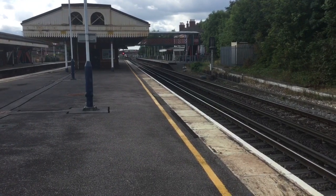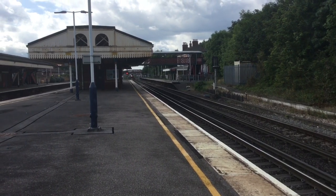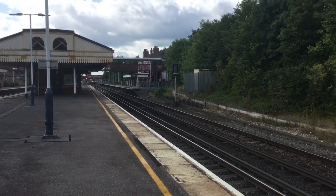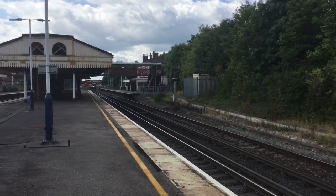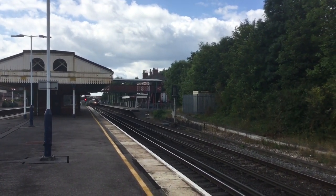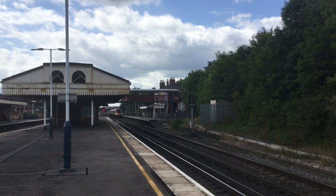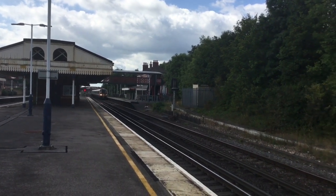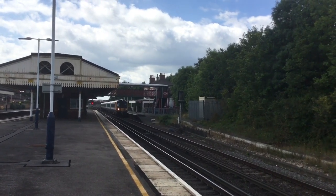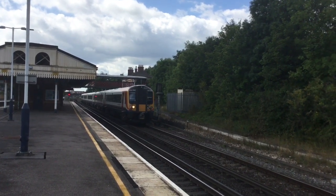Through now is the stopping service, with a class 444. And we also should have a Southern service in a minute, as it just has passed Brighton, but the barriers have not come down yet. The barriers are lowering now. Sorry about the shaky camera. Just seeing if the barriers have been put down. And we've got 444 843 on the service to Waterloo.